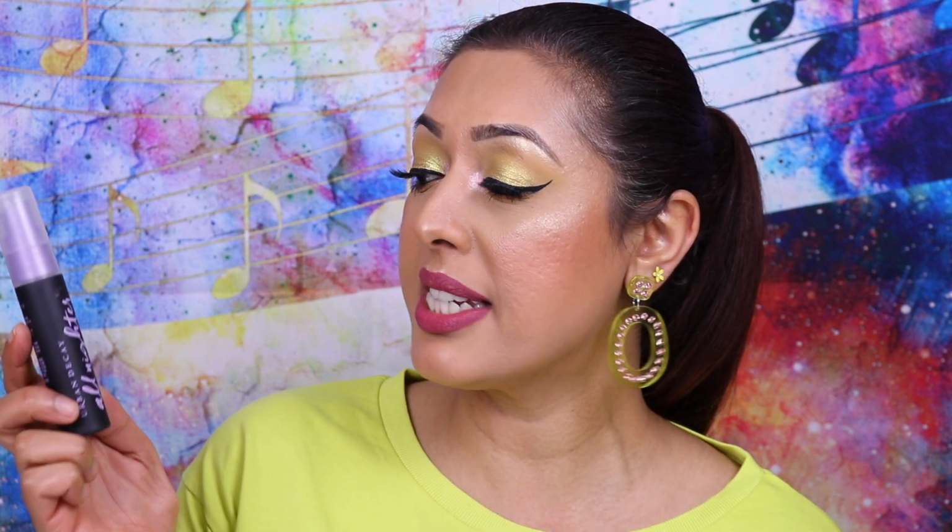Now, another thing that I'm going to share with you guys, and please don't hate me because I have used these in the past, but I've never really given them the love that they really deserve, and that would be setting sprays, and in particular the Urban Decay All Nighter Makeup Setting Spray. Why haven't I been using this before? Now I've noticed that what I've been doing is I literally drench my face to the point where it's almost dripping. Then I take out my little miniature fan and I just hold it and let it dry.